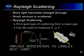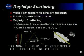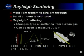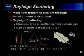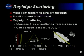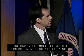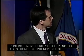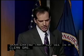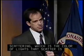So now to start talking about the technical details a little bit, I'm going to first talk about the technique Rayleigh scattering. If you imagine this experiment in the bottom right where you pass a laser beam through some gas flow and you image it somehow with a camera or some other detector, Rayleigh scattering is the strongest phenomenon of scattering that you observe in a clean gas. If there's particles in the gas, then you would see Mie scattering, that's scattering from particles. This technique of Rayleigh scattering, in which the color of light that's scattered is basically the same as the laser's frequency, approximately, can be used to measure temperature, density, and velocity of the gas.